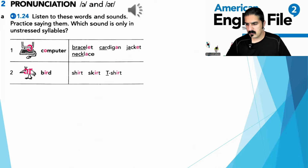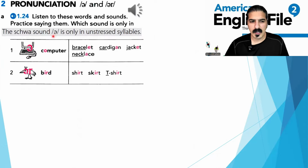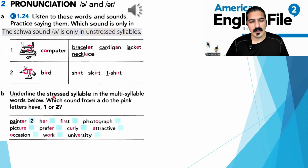Great. Now everybody look, the sound is only in unstressed syllables. Jacket, cardigan. Okay, so the stress is here. Bracelet, necklace. So it's in the unstressed syllable. Okay, now I need you to underline the stressed syllable in the multi-syllable words below. Okay, which sound from A do the pink letters have? Painter, her. Okay, let's check it together. Listen.